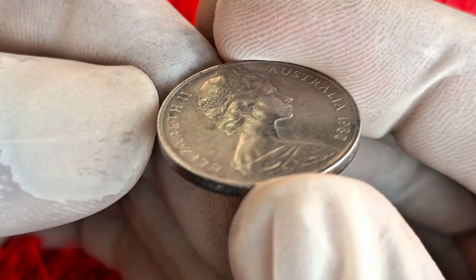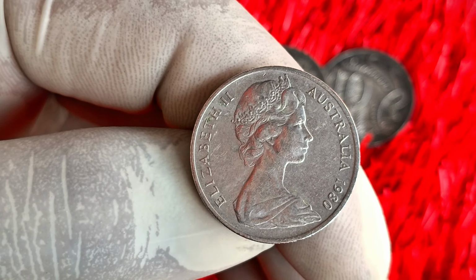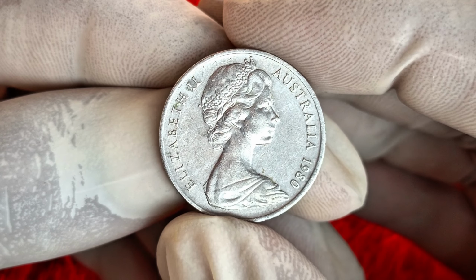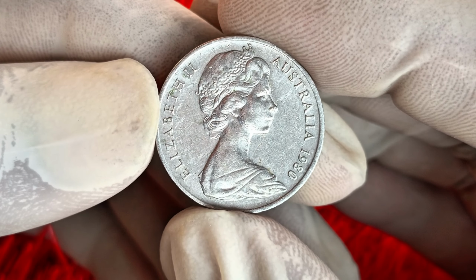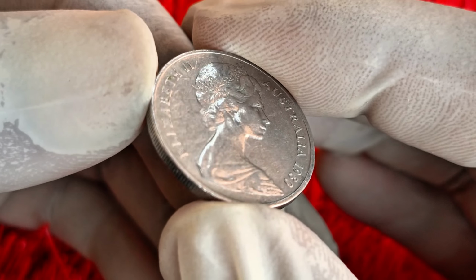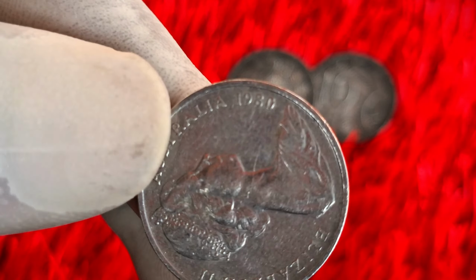Coin hunters across Australia have scoured their jars, drawers, and old wallets, hoping to find one of these elusive pieces. Videos and stories have gone viral, showing people turning ordinary pocket change into fortunes. Some lucky individuals have sold their rare 1980 10-cent coins for incredible sums, often enough to buy a car, a house, or even start a business, and still, many of these treasures remain hidden in plain sight. The thrill of discovery is what makes these coins so captivating. It's not just about money, it's about the possibility.